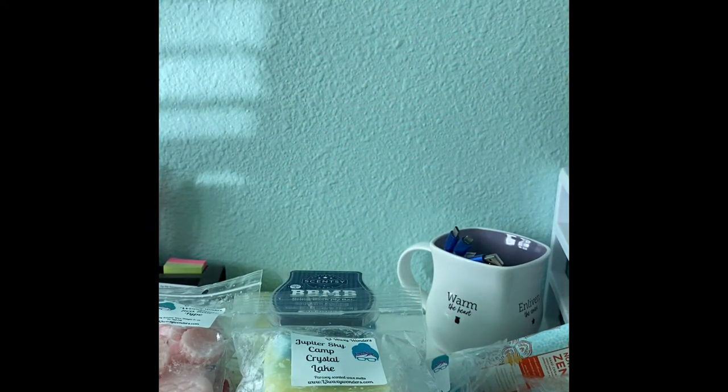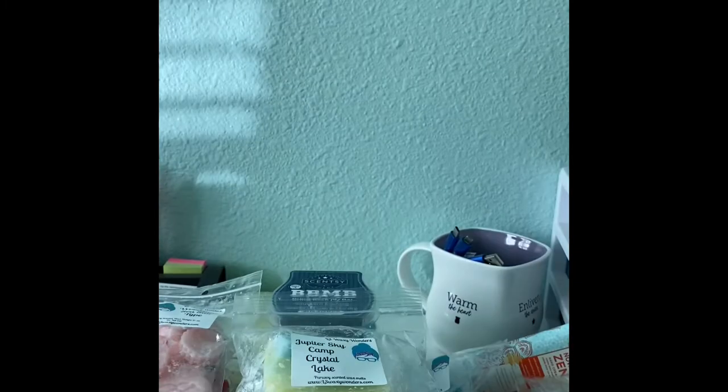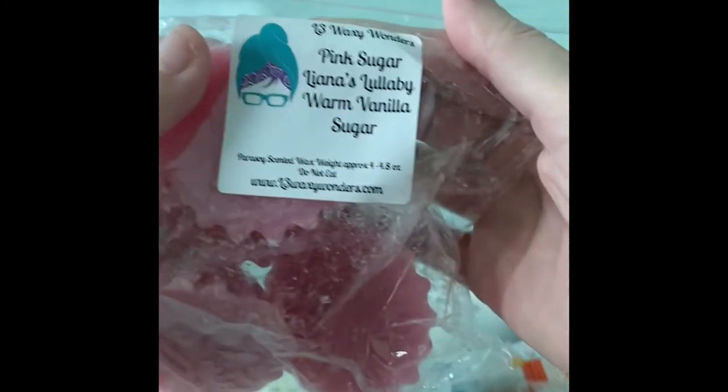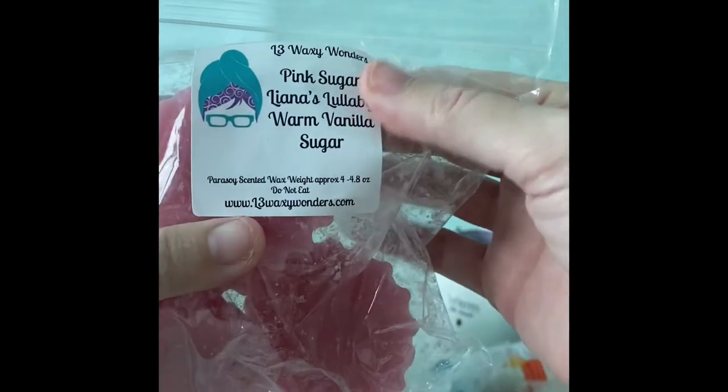I have some of these little teeny loaves. Gold Sugar, Vanilla Bean, Nectarine Lavender. I'm not sure if I love the Gold Sugar. It's kind of new. Pink Sugar, Liana's Lullaby, which is that bedtime bath. And Warm Vanilla Sugar.